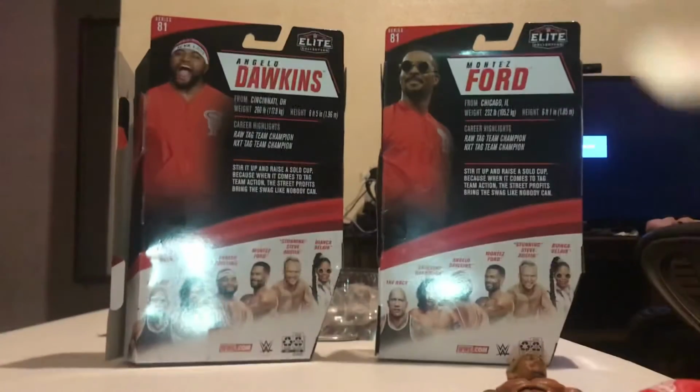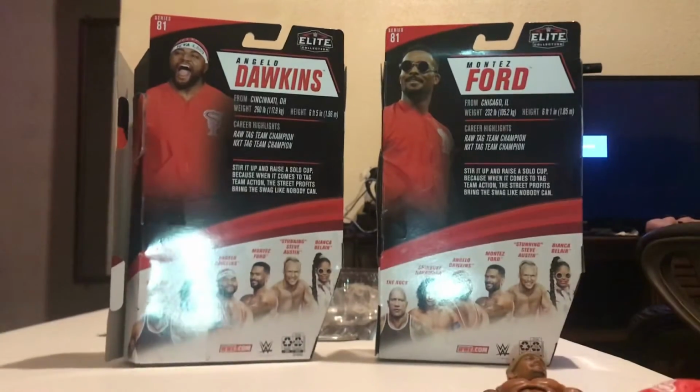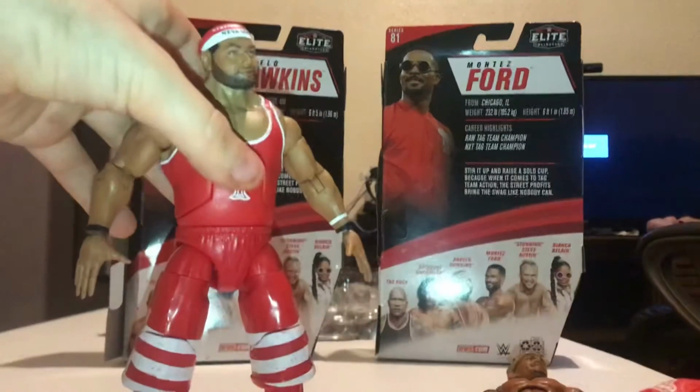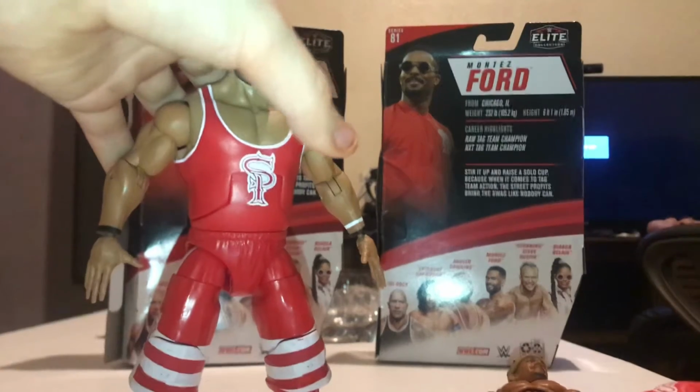And he has the same mobility and stuff, which is why I'm not gonna do his figure. So yeah, we're just gonna set him down. Let's get into some comparisons. Alright, so now we're just gonna do some comparisons.